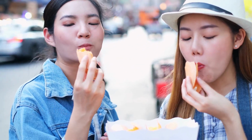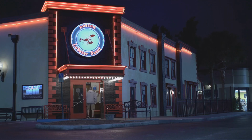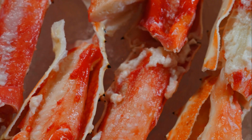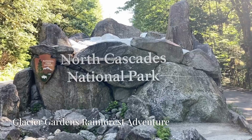All this adventuring is making me hungry. So, let's head over to Tracy's King Crab Shack for some of the freshest and most delicious seafood you'll ever taste. This Juneau institution is famous for its king crab legs, and let me tell you, they are huge. But don't worry, they have bibs. Trust me, you'll want to wear one.